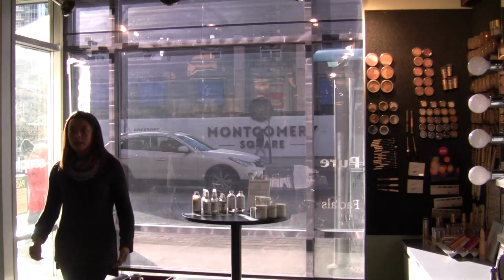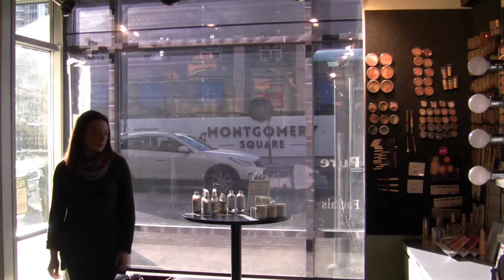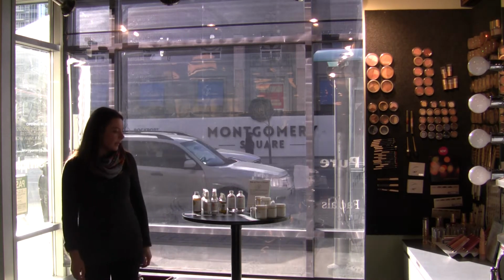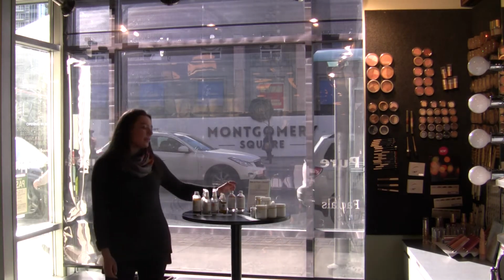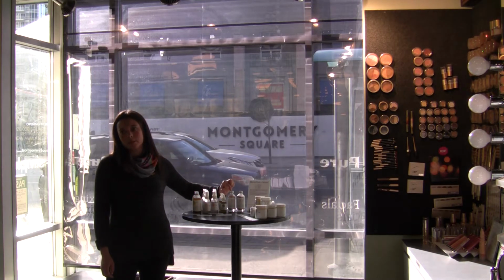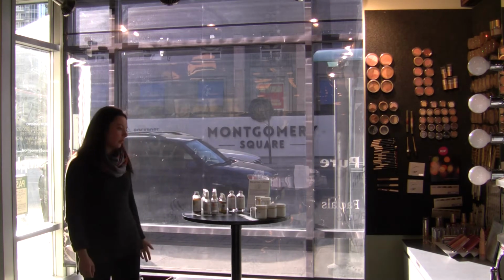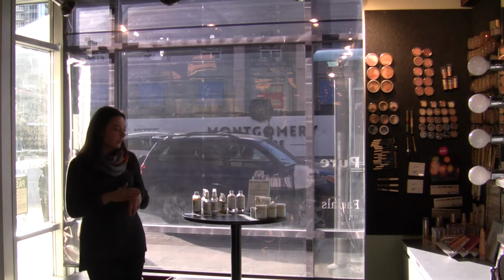If you're using it every day, you should be using it up within like 4 months max, depending on the product, obviously. Actually, this would probably go a little longer, and 8 months is ridiculously conservative for the scrub. That'll last a lot longer than that, but just so you can keep it in your mind, that's what we're saying.